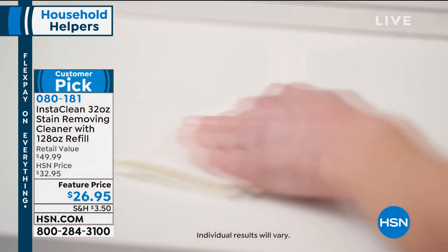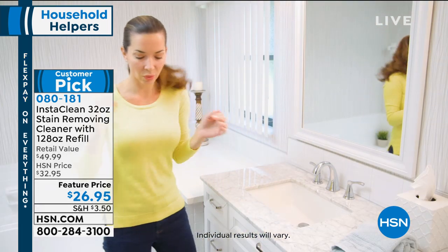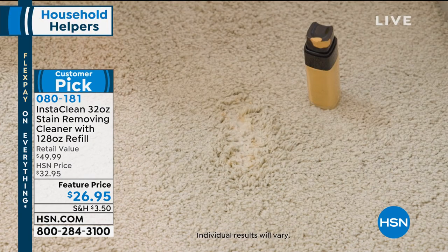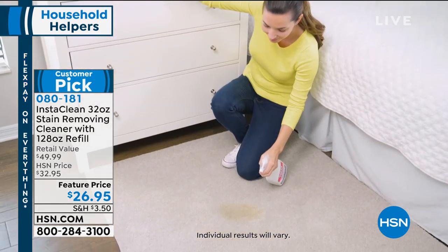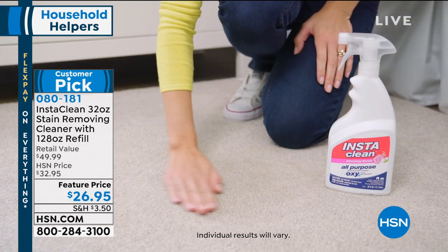And here's a little more information about it. We've got a featured price of $26.95. I thought we might have had an auto ship offer on this. I'm not 100% sure, but it's the 32-ounce stain remover. Oh, it is on auto ship. Okay, I was pretty sure we had auto ship. So customer pick, auto ship is available today. We don't always do that, but I was pretty sure we had it. 2 Flex Pay are available as well.